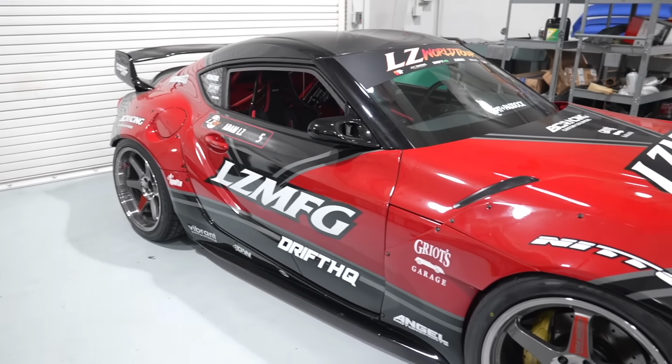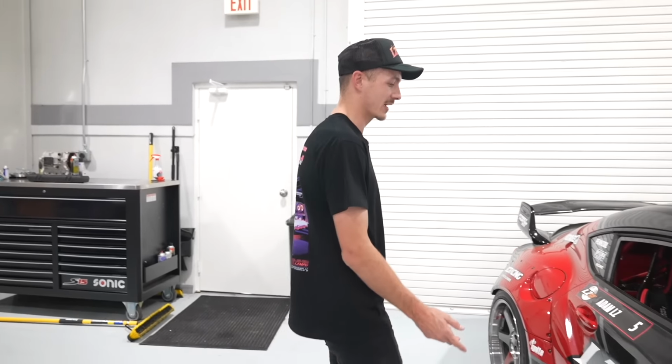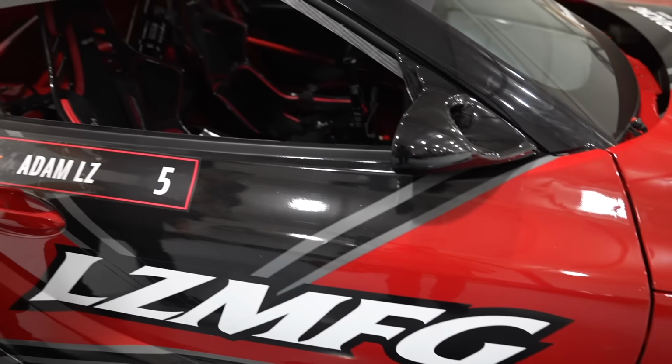The hood I actually bought during FD Long Beach. I got it on Facebook Marketplace. It already came PPF'd, so the hood's in great shape. The rest of the car is painted. It all matches. I mean, man, this is a carbon Kevlar door, but you wouldn't even know. That's how dialed everything is. Interior on this car.